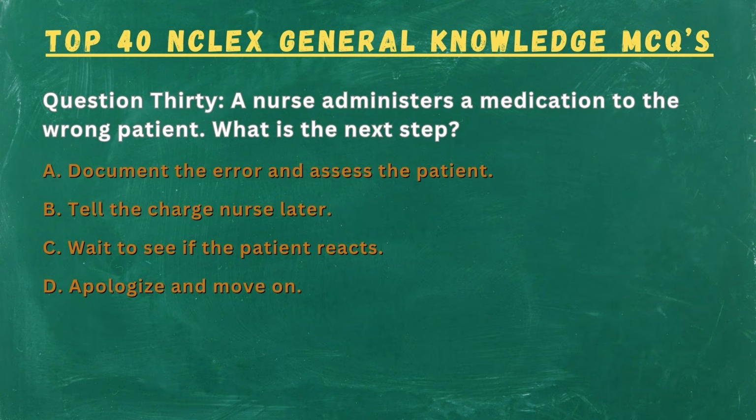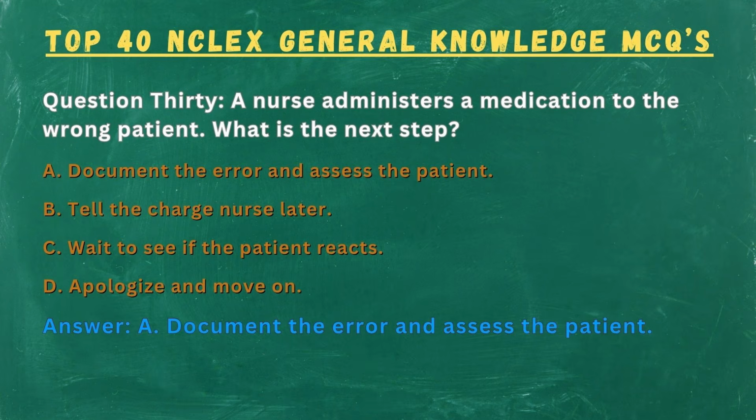Question 30. A nurse administers a medication to the wrong patient. What is the next step? A. Document the error and assess the patient. B. Tell the charge nurse later. C. Wait to see if the patient reacts. D. Apologize and move on. Answer. A. Document the error and assess the patient.